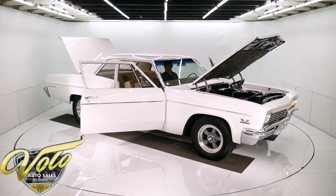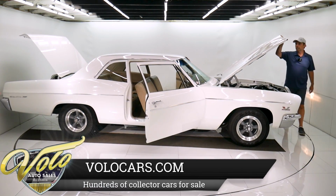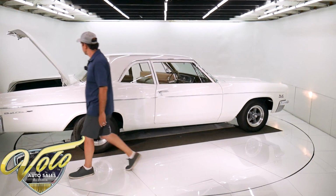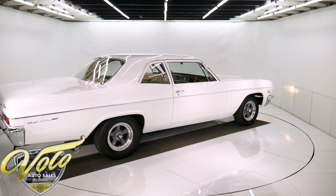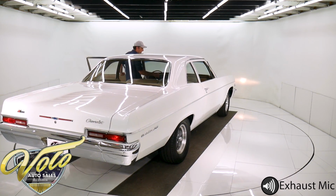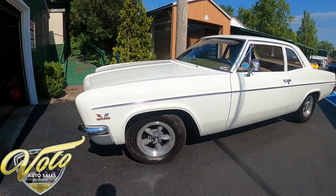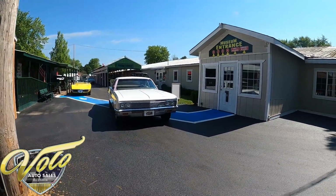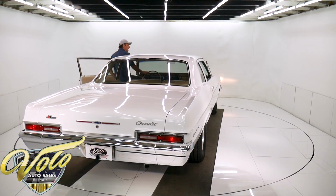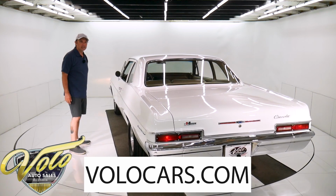No wrinkles in the headliner. It's a very high quality, genuine muscle car. Dash pad's mint. Not only is everything new, but everything just fits right. Nothing's loose and falling off. Super great car. It's a unique car. Someone's going to have a lot of fun with this one.